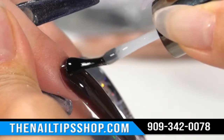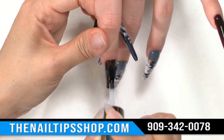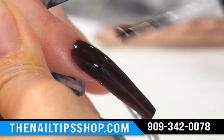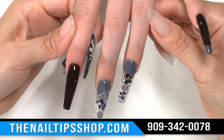Because I try to stay away from black. I know a lot of people use black, but you could use a lot of deep colors and just incorporate them with the tone. I feel like the deep red and this gray really go nicely together, right? Look, so beautiful, right, guys?